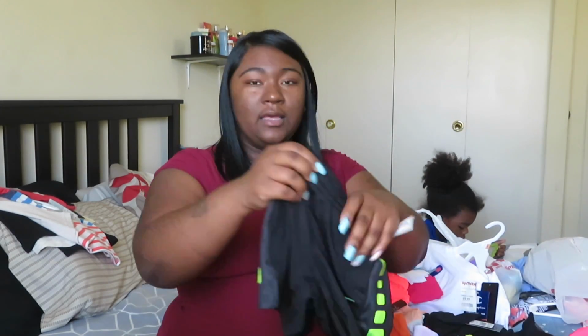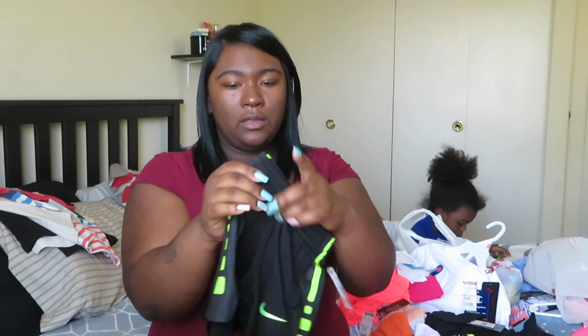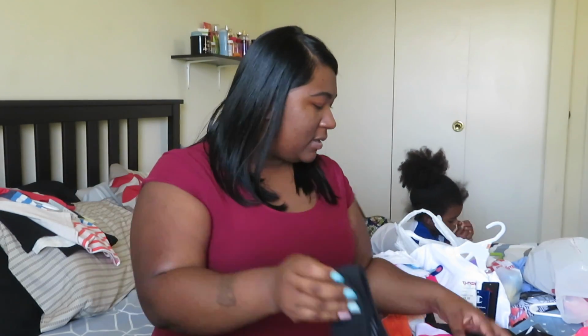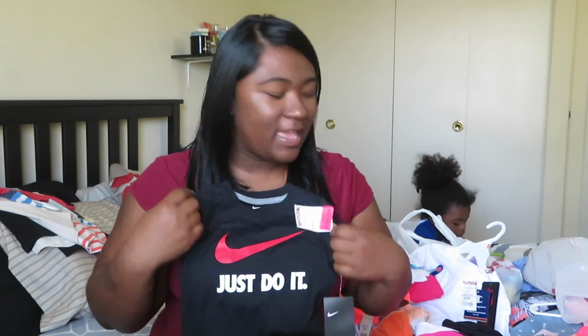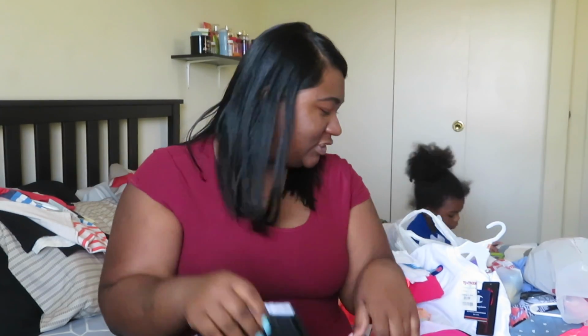Then he has a black pair with this lime green pattern on it, and then a Nike shirt with that same lime green check, then a black Nike shirt with a red check. His daddy like Nike. And then a black and white pair of Nike shorts.